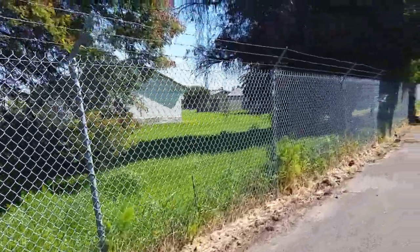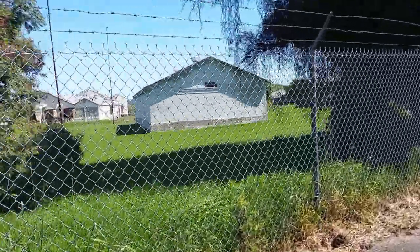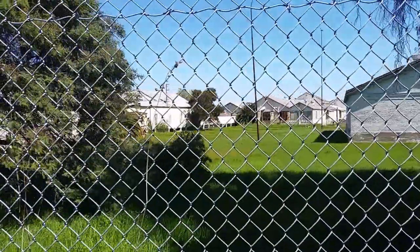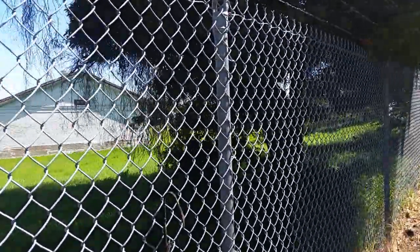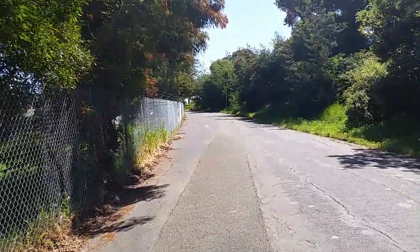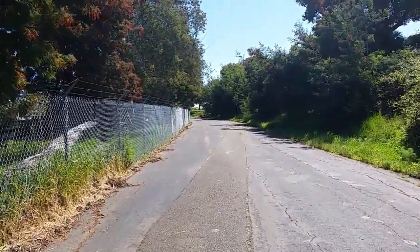Mare Island is a decommissioned, almost abandoned, naval shipyard. A lot of the buildings that you see beyond this fence are abandoned. They're boarded up, locked up, probably used for storage, if anything. And there are new buildings here as well. There are even some homes on Mare Island that they're building.